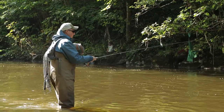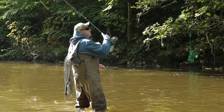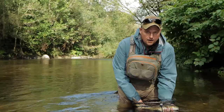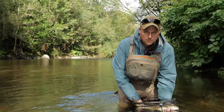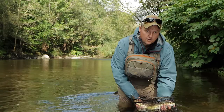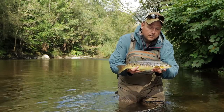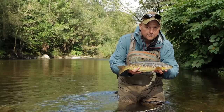The club stopped putting stockfish in the river 7 or 8 years ago, and since then the wild fish have really thrived and come on. And thanks to a catch and release ethos, most of the anglers fishing here are putting the fish back. And the result is we've got a huge head of fish of this quality in the river, and it's absolutely fabulous fishing.